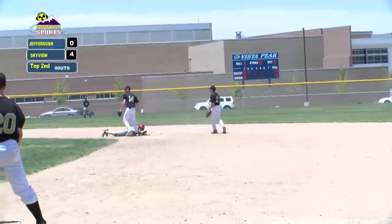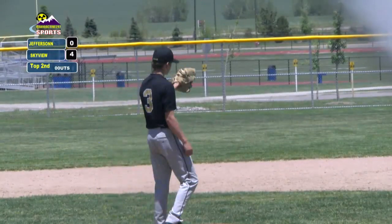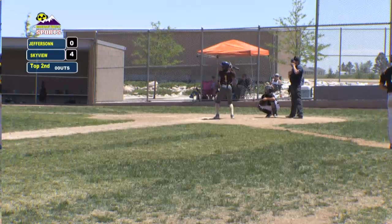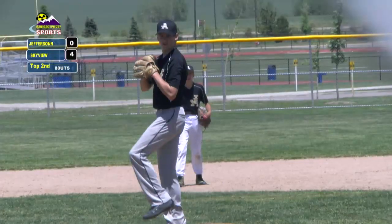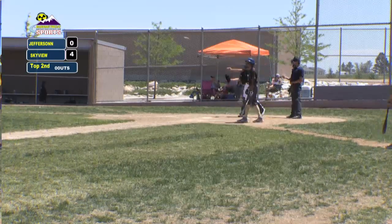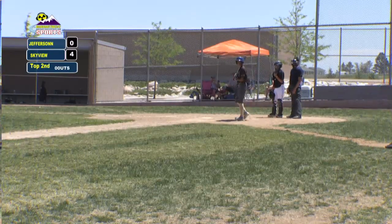Getting back in time is the runner. So 4 different age groups going on today in the Bash. 32 teams are in this tournament. One team will walk out with a trophy here today. Next pitch is swung on and missed for a strike. And it's now 0-1.